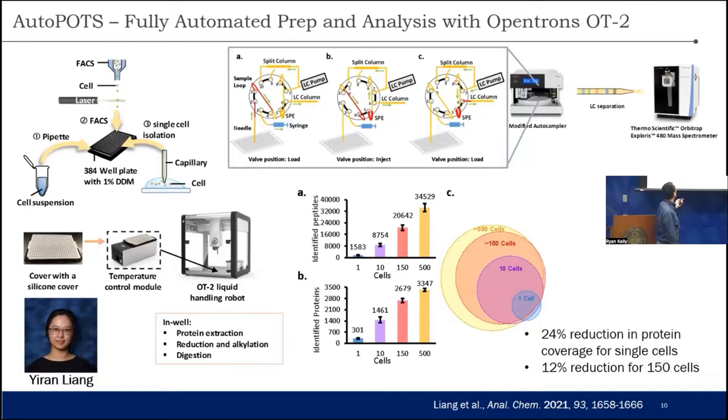If you're doing label free, we recognize that the nanoPOTS wasn't the most accessible thing to a lot of groups. This is kind of before people were using the Selenium. So we upscaled things to a few microliters, and I think Andrew already talked about this, so I'll go quickly because we have so much other good stuff to talk about. But basically, this was using the Opentrons OT-2 liquid handling robot. It just cost $5,000, so it's pretty reasonable.